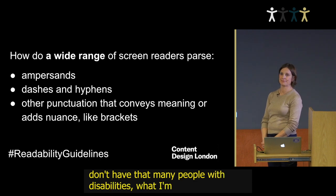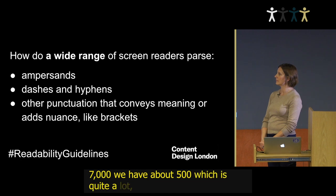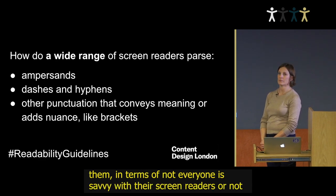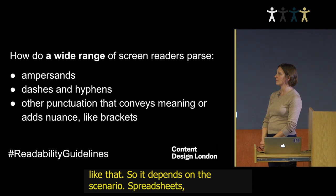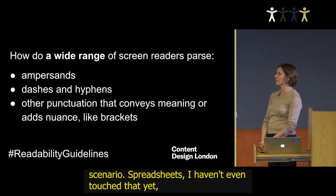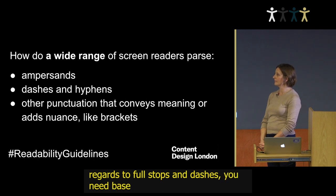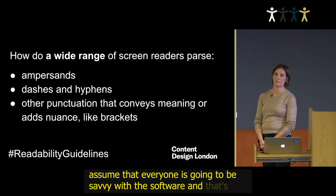What I'm saying is, out of 7,000, we've got about 500, which in figures is quite a lot, but we have to think about them, in terms of not everyone is savvy with their screen readers or not savvy with their keyboards and stuff like that. So it depends what the scenario is. Yeah, spreadsheets, I haven't even touched that yet. I don't even know, it's a mad box of frogs and things like that. But with regards to full stops and dashes, I think you have to have a base denominator. Otherwise, you can't assume that everyone's going to be savvy with the software. And that's how we're trying to approach it.